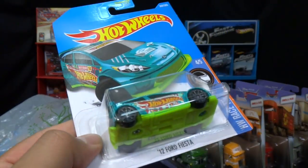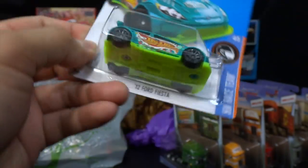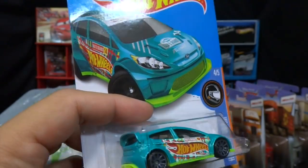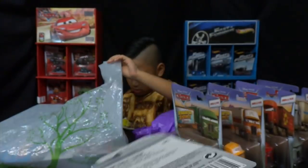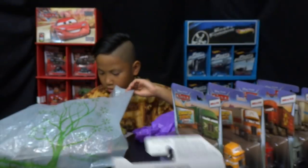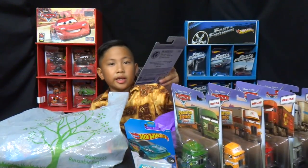Got the new color for the 2012 Ford Fiesta, and this is the HW Race Team Fiesta. You got this teal blue with the Hot Wheels logos on there. And this is an end case card. Any good? What else did we get? See anything else cool in that bag?